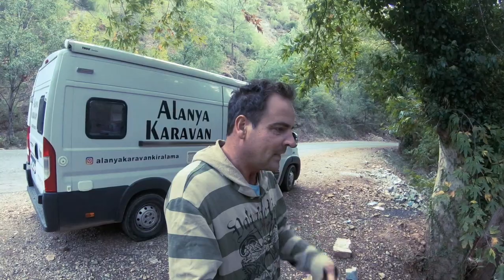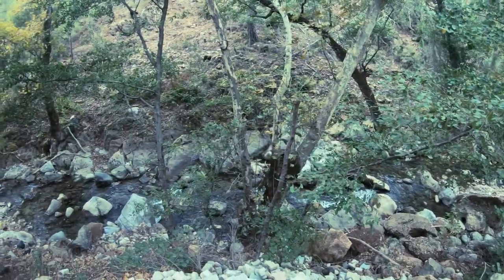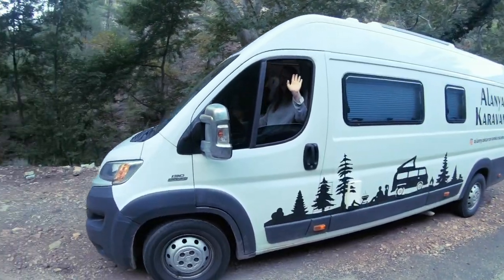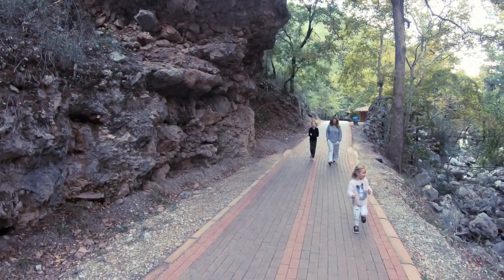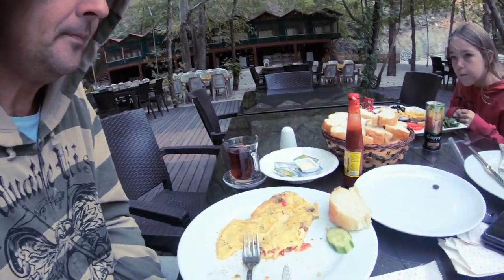Well, we did the first night. See how we can get better sleeping arrangements, but we got some rest anyway. And the spot is nice next to Sapadere Canyon. Okay, now on a mission to find some breakfast. Mom, I found a horse here. Breakfast time. Lekker ontbijtje.